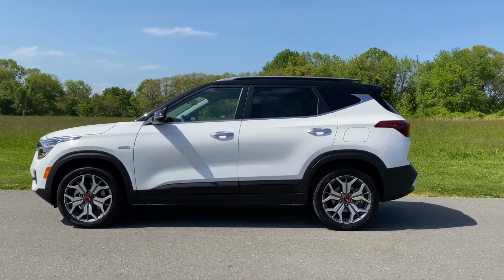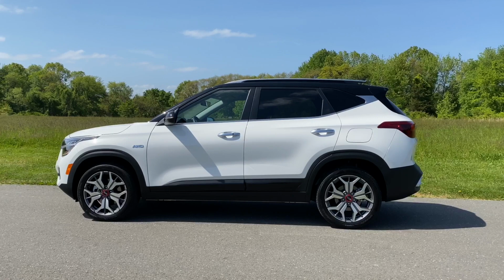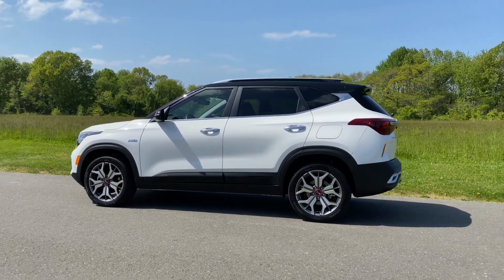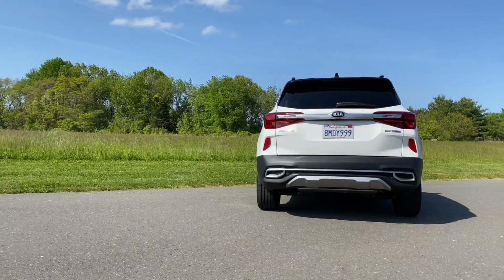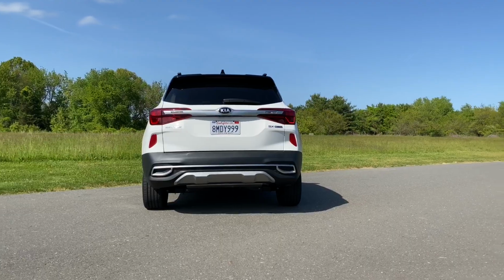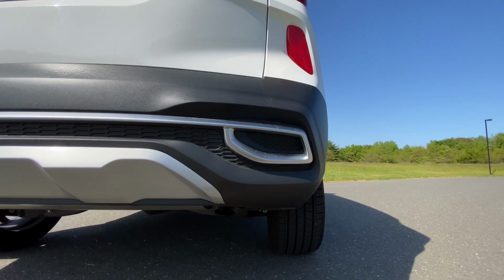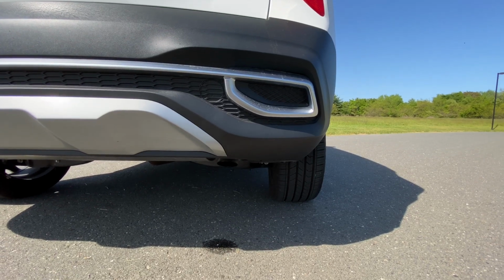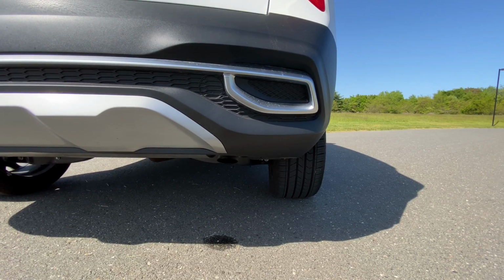As I mentioned earlier, you can get the two-tone color scheme on the SX Turbo model, but just be careful, if you go for the two-tone color scheme, you cannot get a sunroof. I think that's kind of weird. And then on the back, almost every Seltos trim level comes standard with LED taillights, and they look really cool. And if you think those are the exhaust pipes, they are not. Those are just funky design elements. They're not real. The real exhaust is right down there.